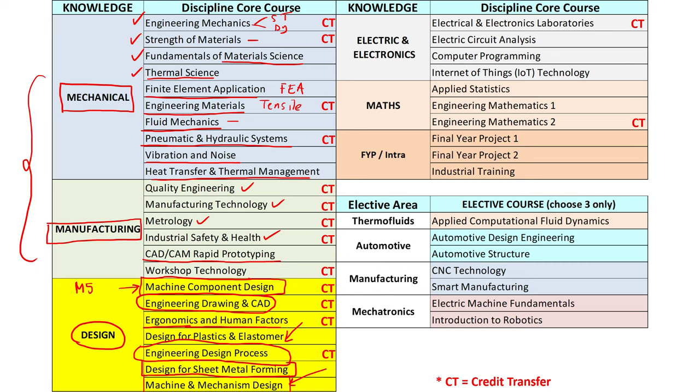In terms of electronics knowledge, you learn about basic things, electric circuit analysis, computer programming, and also IoT, which is Internet of Things. So this has to do a lot with programming and devices and such. In terms of mathematics, you learn about applied statistics. Mathematics, there are two, which is engineering mathematics 1 and also 2.